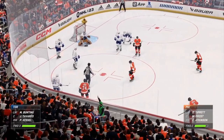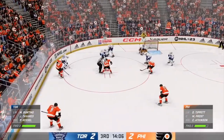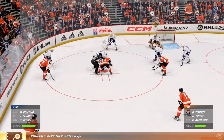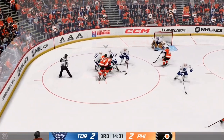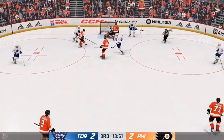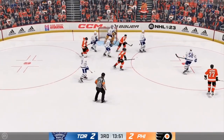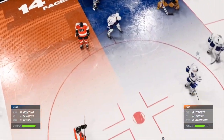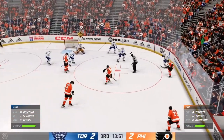Still lots of time left here in this frame. It's all tied up. Swoops in off the wing to grab the puck after the centerman tied him up. Goaltender covers it up. We get a whistle to slow things down. Looks like lineups are set and they're ready to get things back underway.